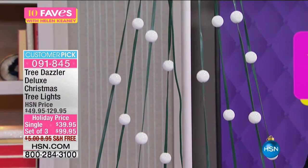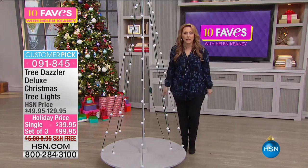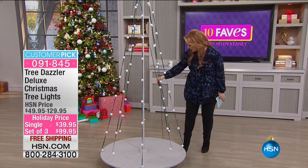Can you imagine that? Think about when you unpack the boxes, and maybe some of you have already started taking a look at the boxes. They're in this big tangled mess. Not the Tree Dazzle. So you've got three different buttons.